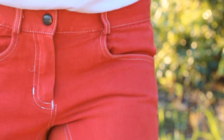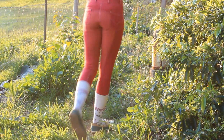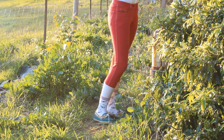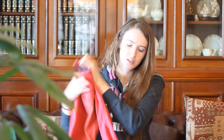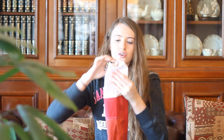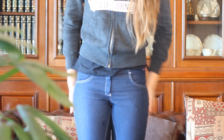And it kind of has this orange tinge, which looks really nice. And yes, they are my red QJ Riding Wear fire engine red breeches. They look very, very nice. And they have the white socks, which are really long, which is perfect. Perfect.